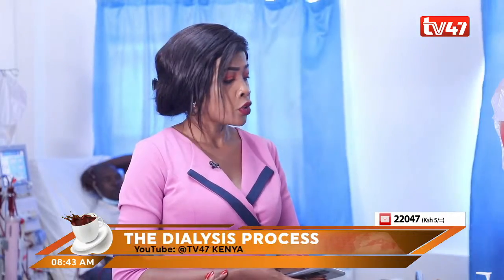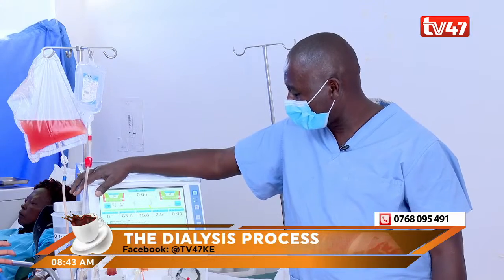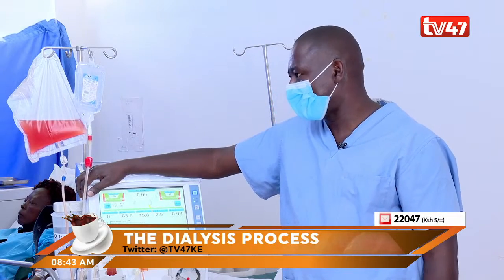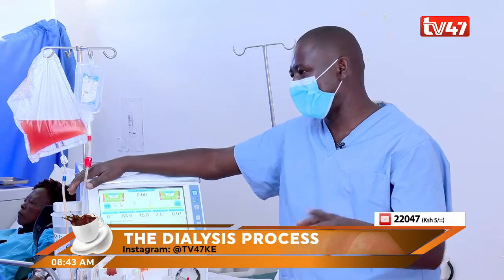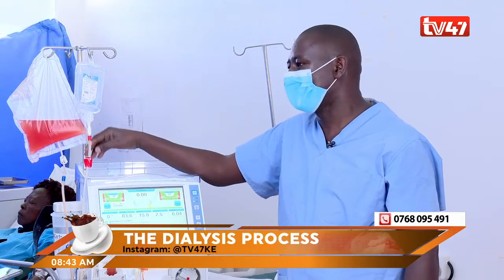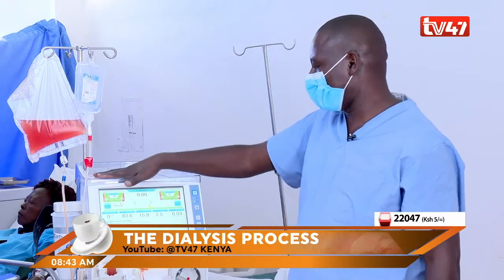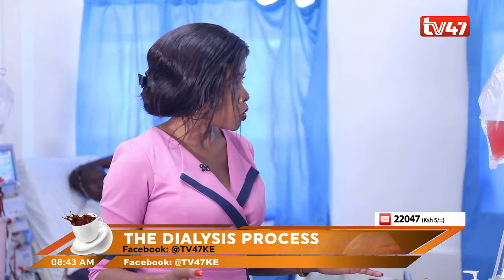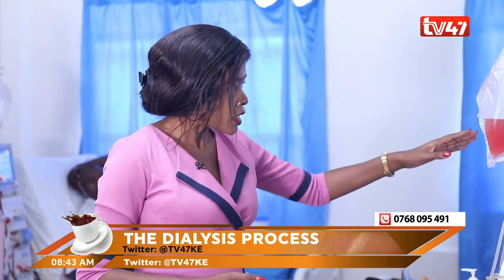So here we are, and this is the machine. This machine is called Cabro AK98. We have several machines. We have another one called Nipro, like that one. That's a different type, but they're doing the same thing. This is also Cabro. This is Nipro. This is the machine which a patient uses for 4 hours doing dialysis. Could you please briefly take us through what this machine does, what this is?